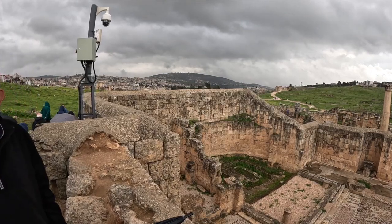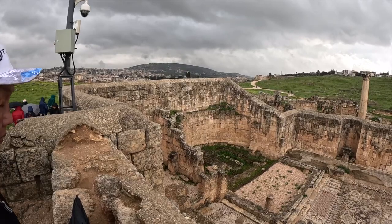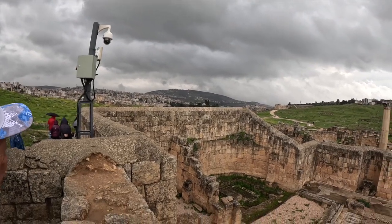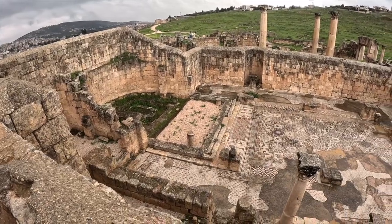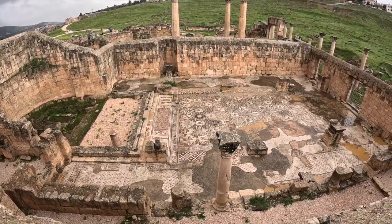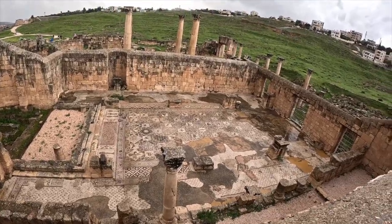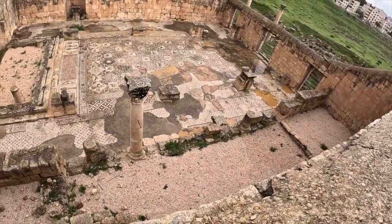This is the remains of a 5th and 6th century Christian church. First of all, look at where it's located, up on the hill overlooking the city. And now, look at the mosaic on the floor. That is really spectacular. Of course, most of the church is gone.